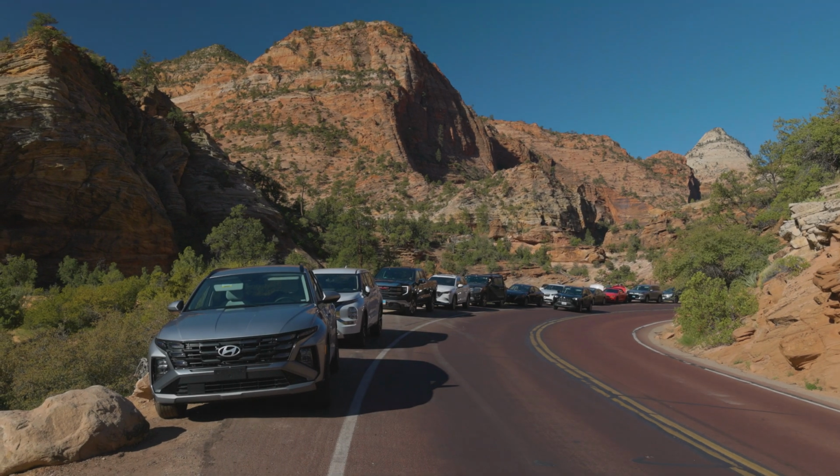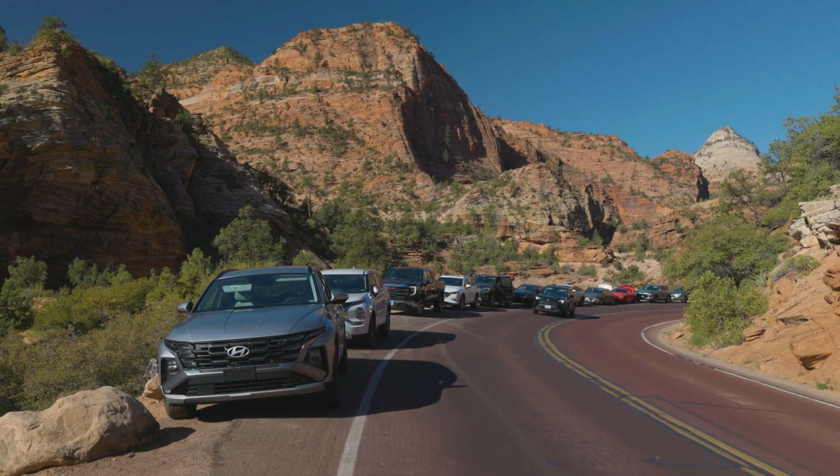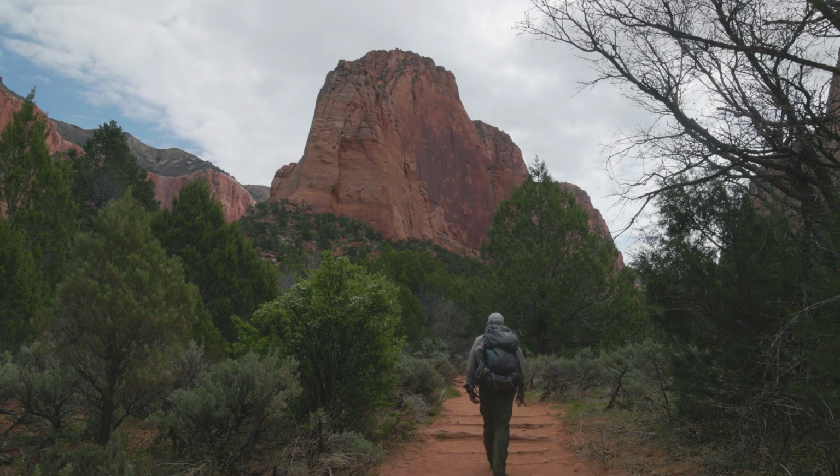This is Zion National Park, on a weekday no less. And this is Zion National Park. Now, which one do you think I prefer?